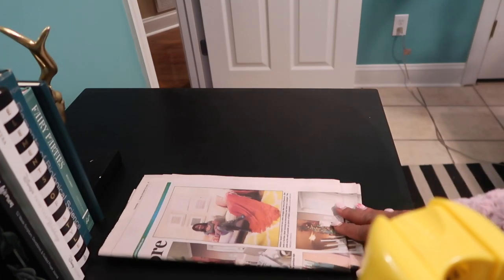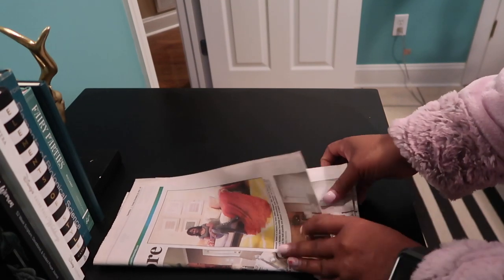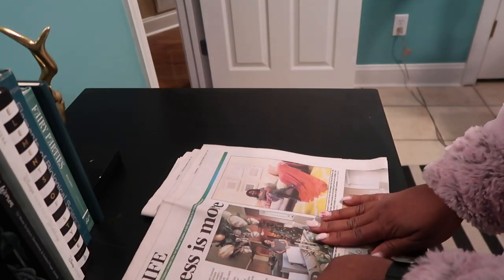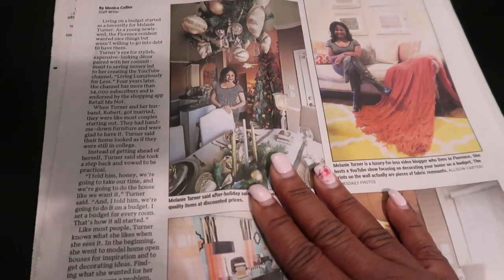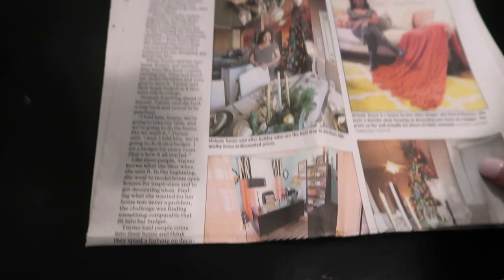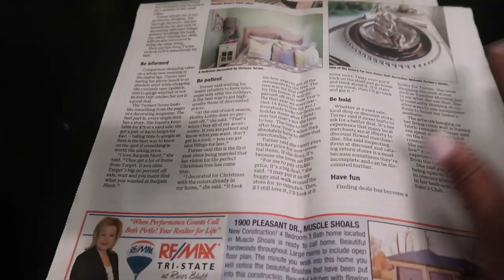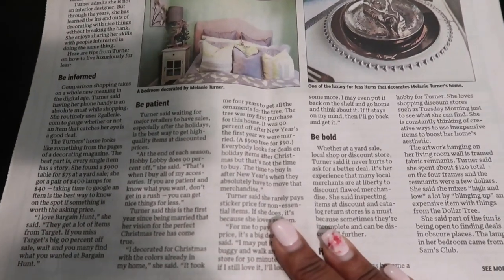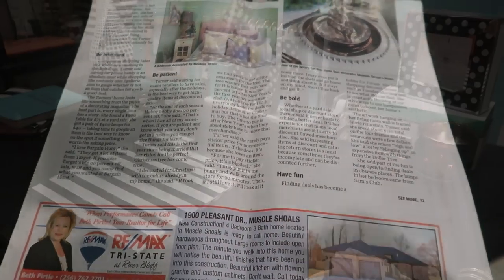Okay, so this is such a fun memory. I came across this article. It was in our local newspaper and they did an article about me being a local YouTuber. And the title of the article was Less is More. And I just really enjoyed it. And one of the things that really stood out to me is that my office is also featured in this article. So funny. And it looks the exact same way. I love color. And I just, you know, kind of stick to that. So I hope you guys enjoy the full reveal and the final tour of my office.